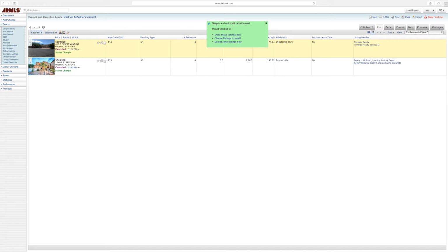Now the automatic email and everything is saved. Would you like to email them now? Choose a listing to email. Do not send listings now. You can choose whatever you want to do here.